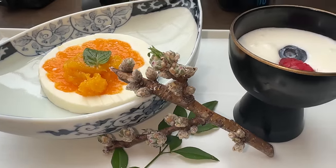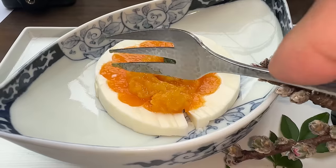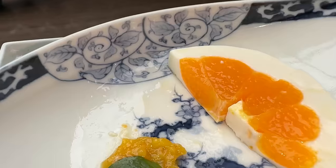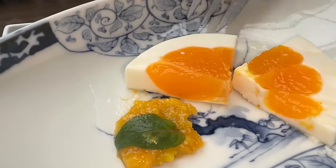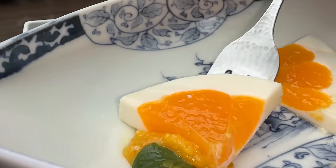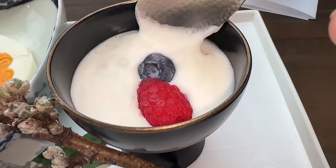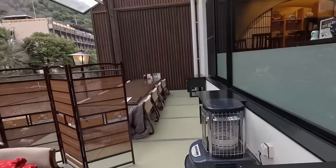Dessert is beautiful. A tangerine panna cotta with a little branch of sakura sitting next to it. This is great. So the inside of the panna cotta, they basically put sections of sweet tangerine in here. It's juicy, it's sweet, so creamy and delicious. Then a little cup of white bean custard. This thing is delicious, like light and creamy. This whole meal is absolutely magnificent.